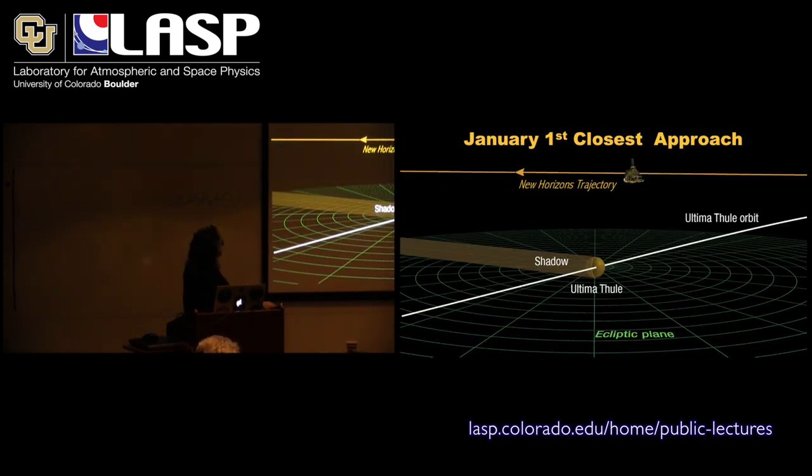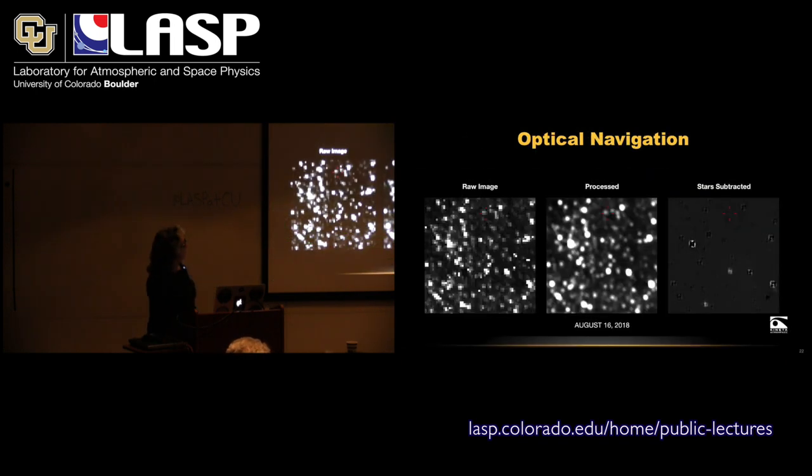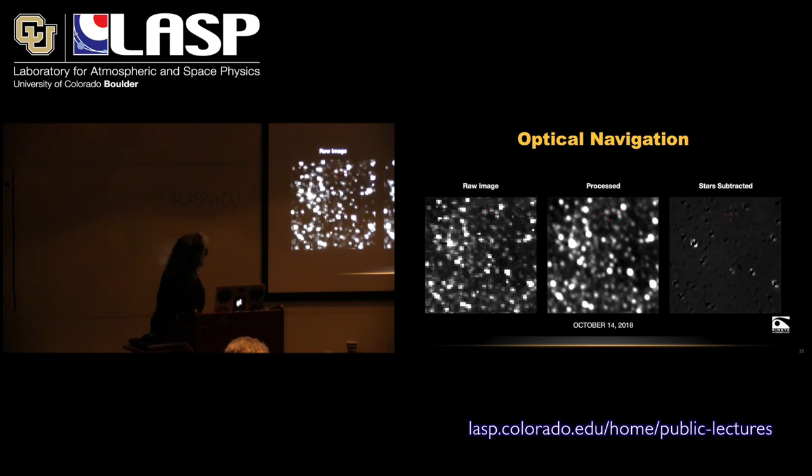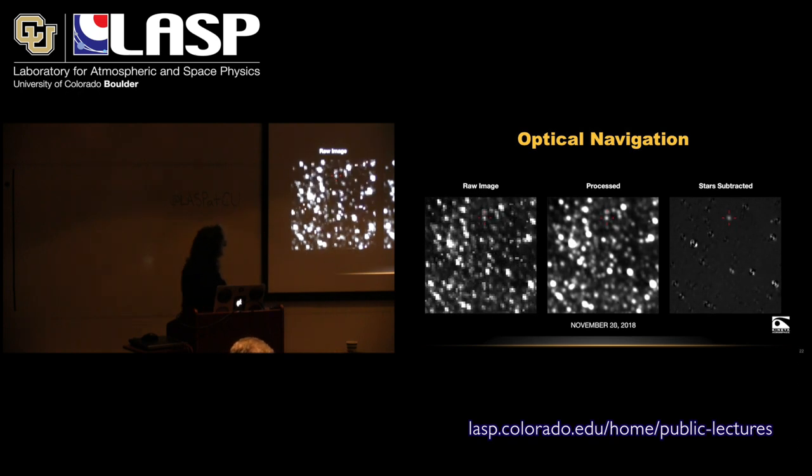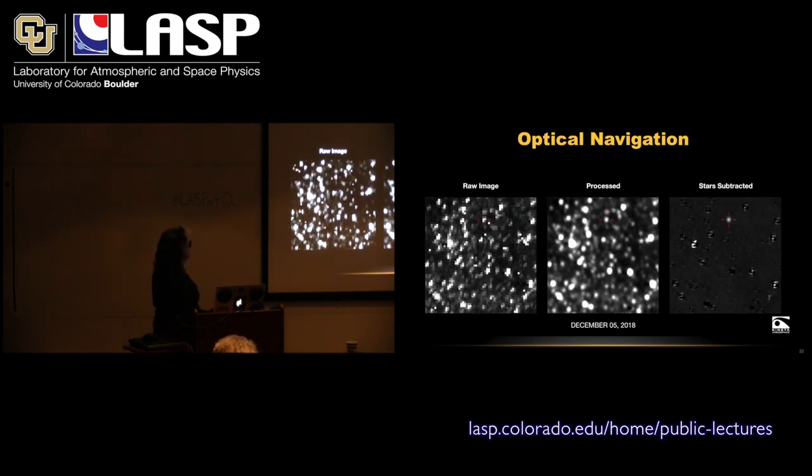Here we are on the spacecraft, it flies by, the sun is over to the right, this is the plane of the planets. This is Ultima Thule moving along its orbit. There's a shadow because the sun's over to the right. And then we're going to go past it like this and take pictures and other data too. So this gives you a sense of your navigating. This is the date, November 2018. We're going through November. Here is the object.